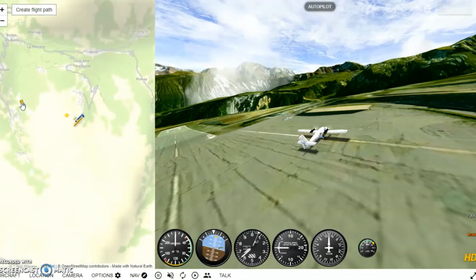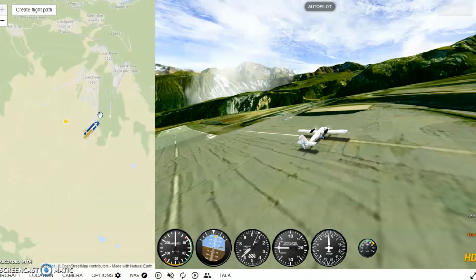This one here has it right on there, but this one here is not having it. It doesn't have its dot on the runway. So I kind of have to work stuff out myself. So we're going to try takeoff and landing right now.